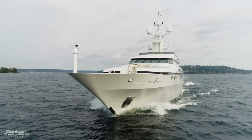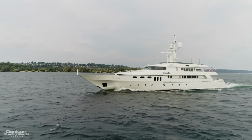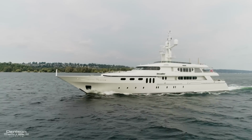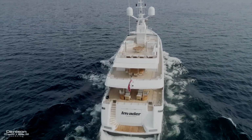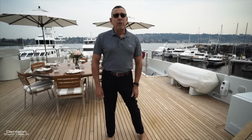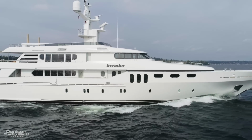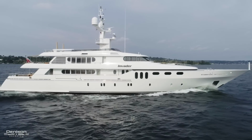Hello, I'm Ken Denison. We're here on Lake Union in Seattle, Washington to give you a beautiful tour of this Codecasa Invader. Invader is 164 feet by 31-foot beam. She was built by Fulvio Codecasa along with the owner and Pat Marine surveyors. Come on aboard and we'll take you through it.